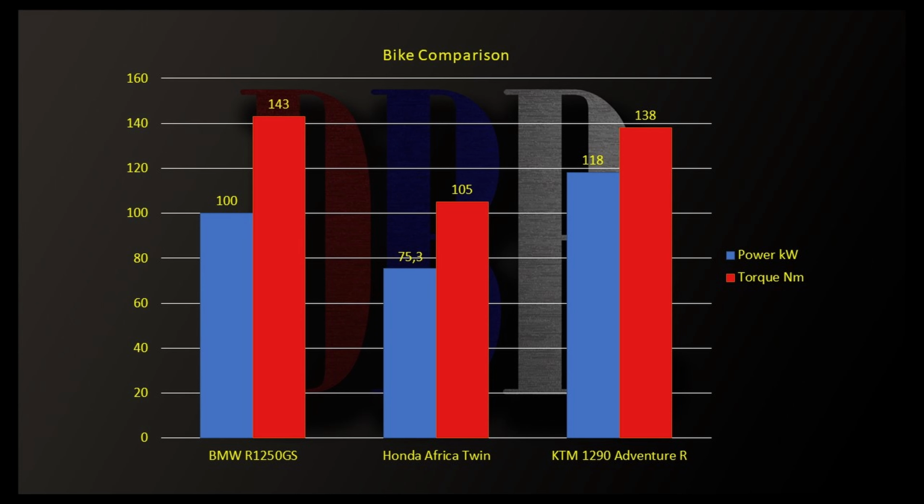The 1250GS is probably the most iconic adventure motorcycle on the market. I mean, it's probably not the most powerful compared to its competitors, but you really don't need a lot of power to go off-roading. Where your power actually comes in is when you go on the open road, which you'll need a lot in cruising at highway speeds. And with 100 kilowatts and 143 newton meters of torque, it's plenty enough power.